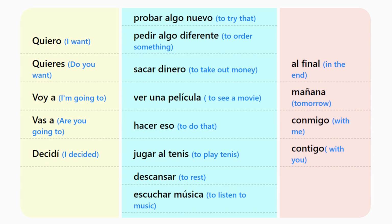Okay, so we're going to start off getting more and more familiar with this language by building up some sentences. Okay, so let's start off with, how would we say, I'm going to? Voy a. How would we say, I'm going to see a movie?